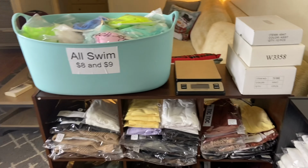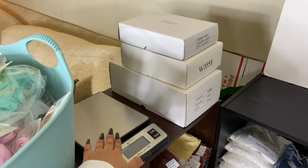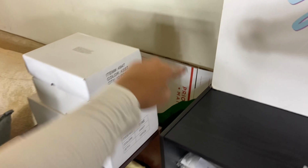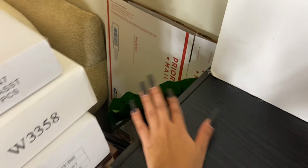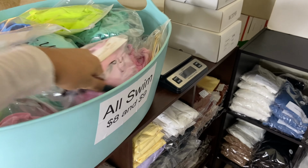Moving along to this side. Right here is just my shipping scale. Obviously, I use this to weigh items for shipping and all that. Right here is just some sunglasses inventory that I keep on top because I have nowhere else to put it. And then down there is more boxes and other random stuff that I just kind of hide back there. But other than that, we also have this right here, which is where all my swim inventory is at.